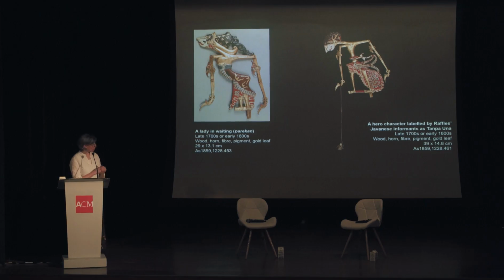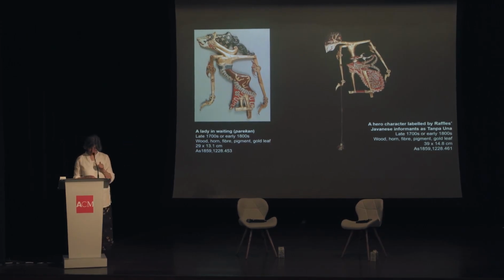In coloration, with these luxuriously gilded bodies and detailed motifs, they resemble Cirebon-style shadow puppets. And what's interesting, and again, you'll see that the rods have been cut off. They used to have longer rods.